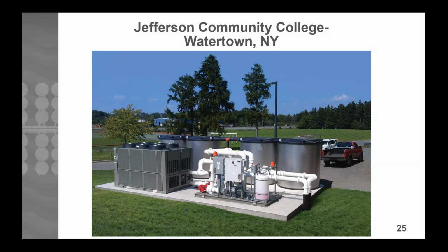The systems that are out there now are getting more modularized. So any storage system needs the chiller, it needs the ice storage tanks, and then it needs everything else. And some manufacturers are putting it together in a package. So it's got the pumps, the controls, the valves, sensors, makeup, everything you need. And so it's getting easier and easier to design these systems. It's more like a unitary system than an applied design.